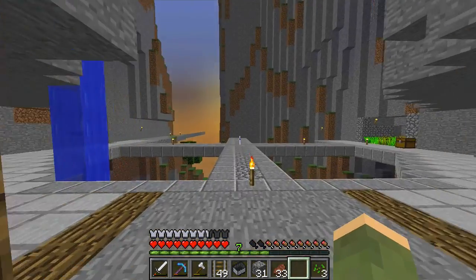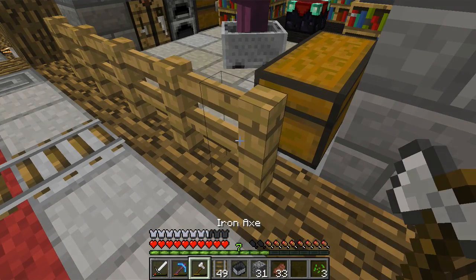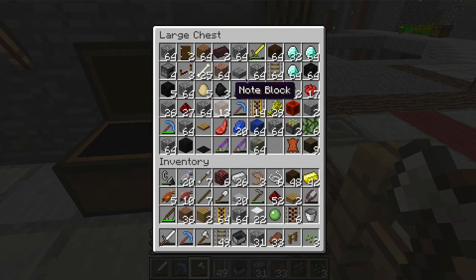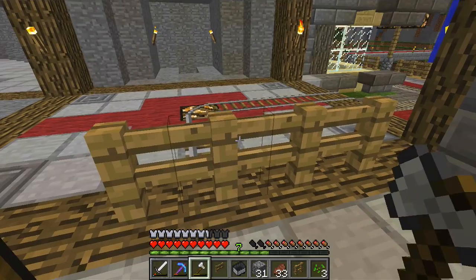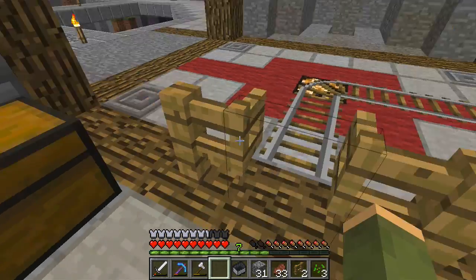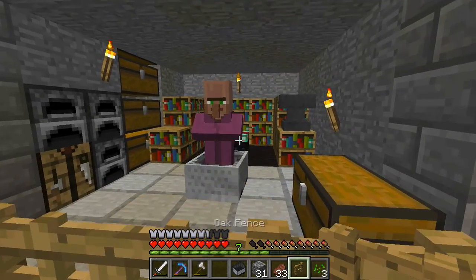Don't I have one of those as well? Huh. I feel like I made one of those. Where are you? Fence gate. If not, I guess I could just make one right now. It's not a big deal. How does that go? Like this? Like this? And then like this? Yes, there we go. Fence gate. Yay! And I will put you right here. And obviously this is just temporary. We're gonna have a home for you soon.